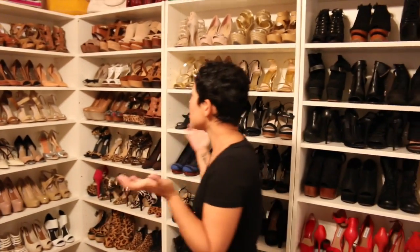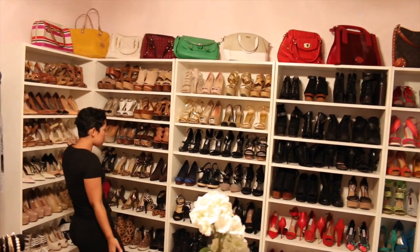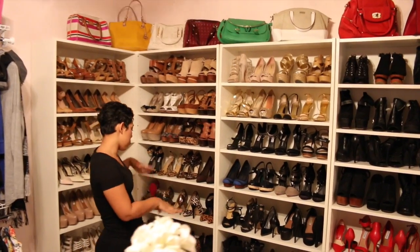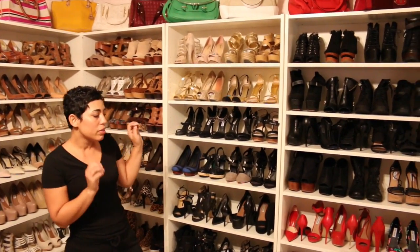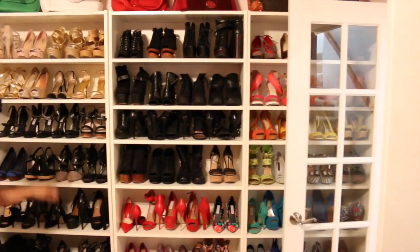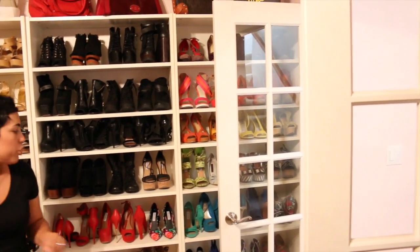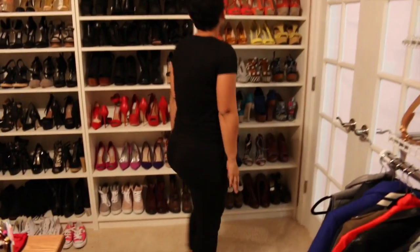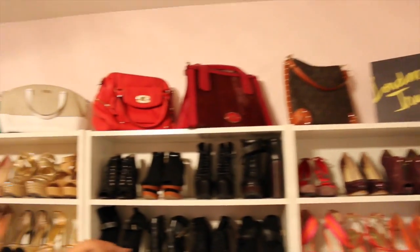So this is my shoe wall. I have most of my shoes organized by color. As you can tell, I like my nudes and my animal prints. I love a black shoe. I love gold. And then I have a bunch of sprinkled colors and all kinds of things. I've quickly run out already, so I have some shoes on the floor, and I have some bags up over the top of my bookcases.